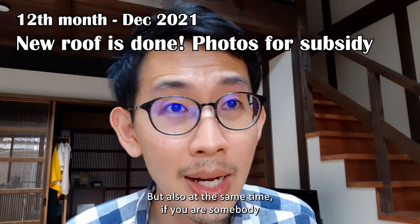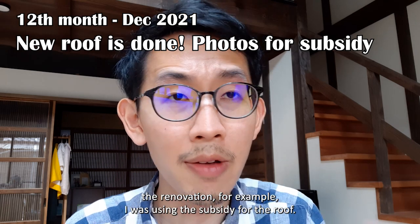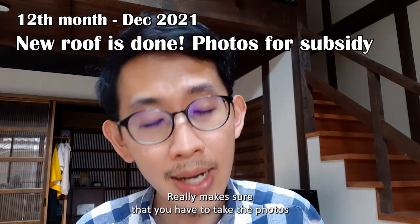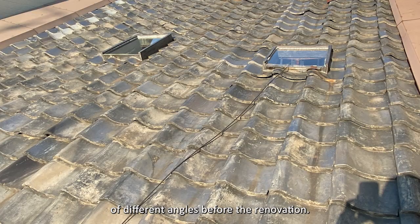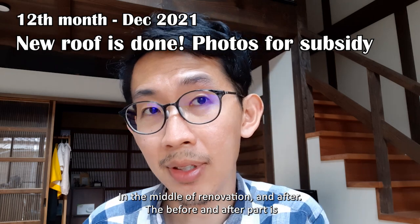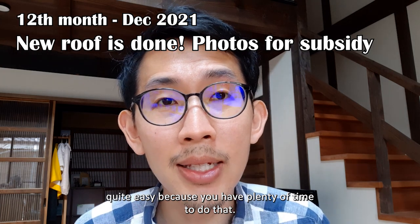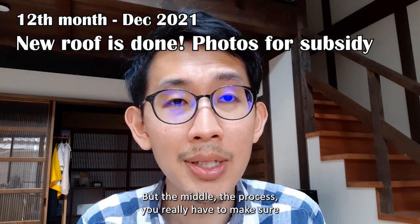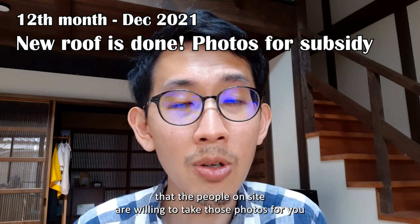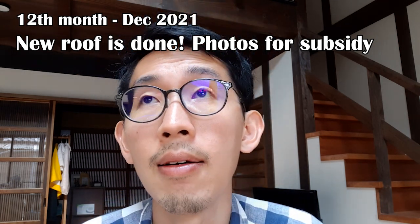But at the same time, if you're somebody who is using the subsidy for the renovation, for example, I was using the subsidy for the roof, really make sure that you take photos from different angles before the renovation, in the middle of the renovation, and after. The before and after part is quite easy because you have plenty of time to do that. But for the middle, the process, you really have to make sure that the people on site are willing to take those photos for you.